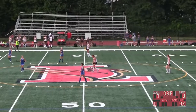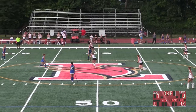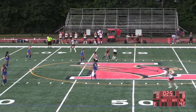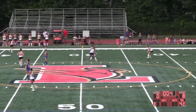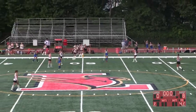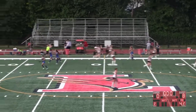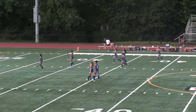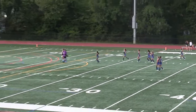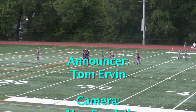About 10 seconds left on the clock. Cardinals will have the ball. They'll put it into play. Drop it back. And there's the buzzer for the end of the game. So after four quarters of play, it's the Princeton Little Tigers victorious over the Lawrence Cardinals with a score of 8-0. Thank you to our camera operator, Max Fogdahl, for capturing all the action.